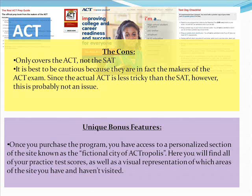They also have some unique bonus features. Once you purchase the program, you have access to a personalized section of the site known as the Fictional City of Actropolis. I'll say Actropolis.